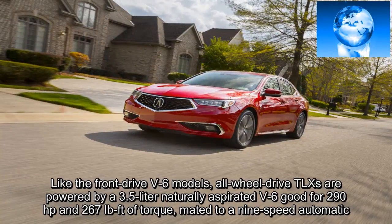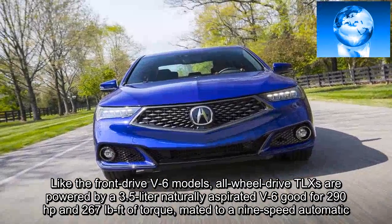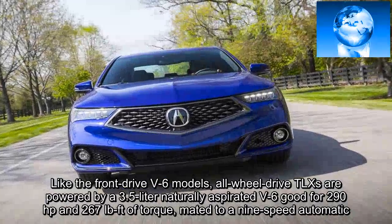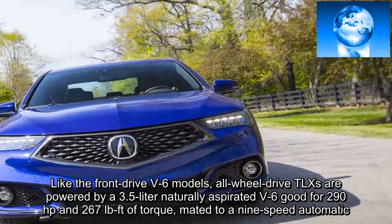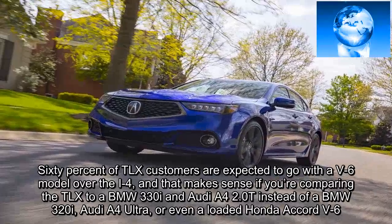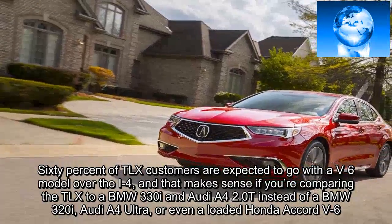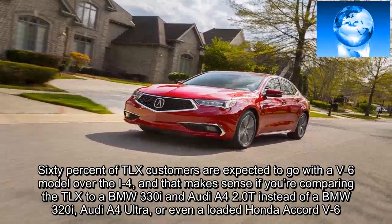Like the front-drive V6 models, all-wheel drive TLXs are powered by a 3.5-liter naturally aspirated V6 good for 290 horsepower and 267 pound-feet of torque, mated to a 9-speed automatic. 60% of TLX customers are expected to go with a V6 model over the i4, and that makes sense if you're comparing the TLX to a BMW 330i and Audi A4 2.0T instead of a BMW 320i, Audi A4 Ultra, or even a loaded Honda Accord V6.